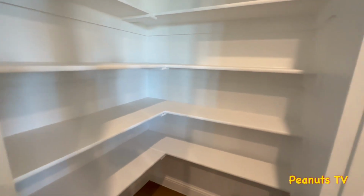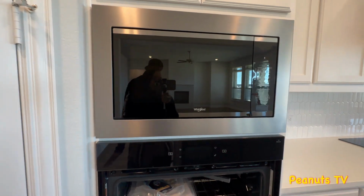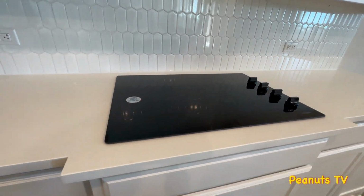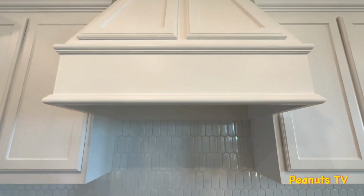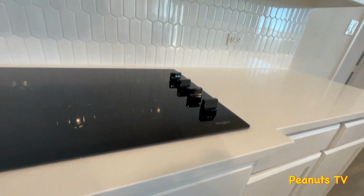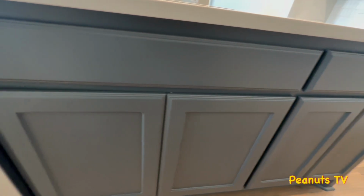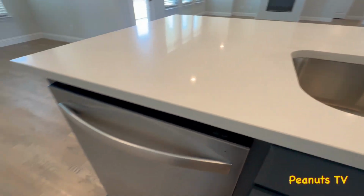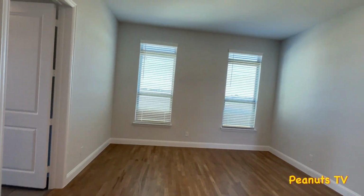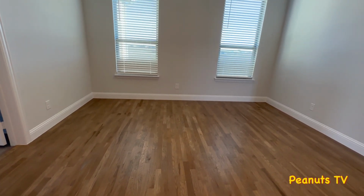Walk-in pantry. Not too big. An oven, microwave combo. No pendant lightings over your flat top oven. True ventilation system. Have a couple of pots and pan drawers here. Dishwasher. You notice it's gray on this side, guys. And then it's white cabinetry everywhere else in the kitchen. If you guys notice, it's gray in the master bathroom, but the other bathroom is white. So y'all see how they're trying to coordinate the colors?